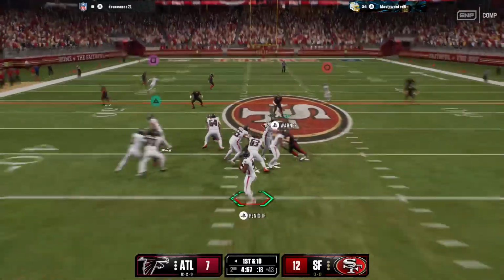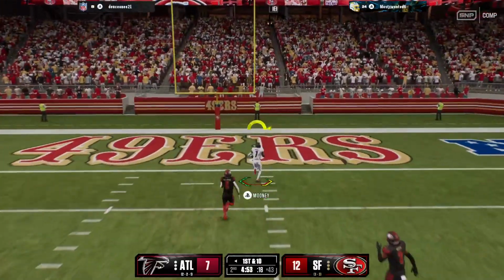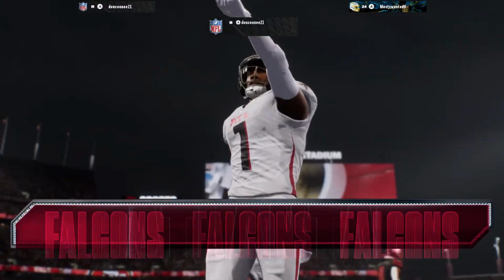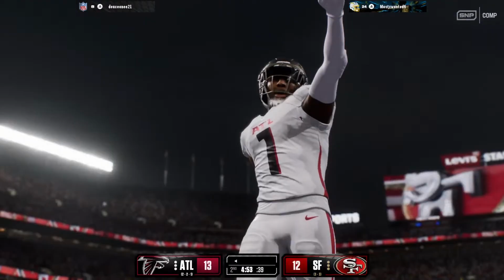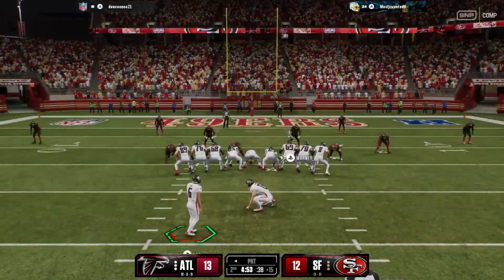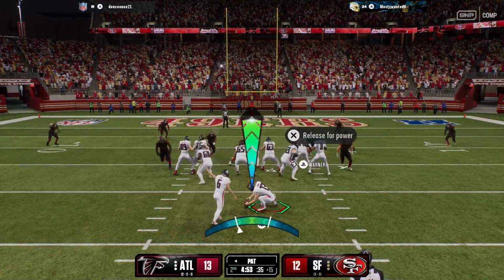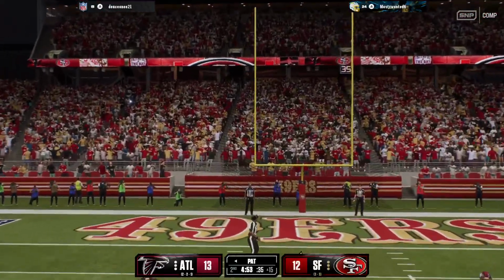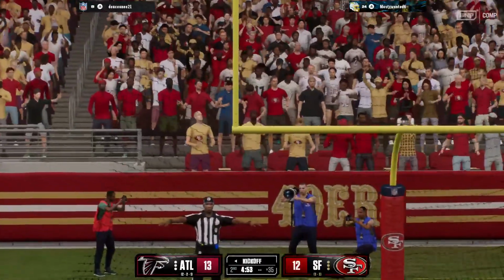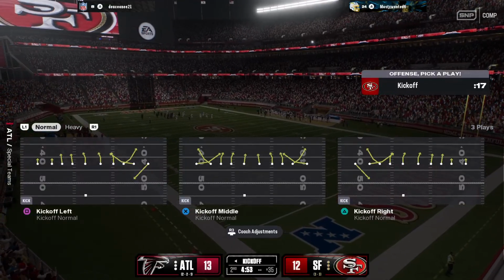Play action. It's Penix. He's going to take a shot here for Mooney. To the goal line and in. Darnell Mooney. Touchdown Atlanta. Here's Coop for the extra point. Oh, this is a push. He missed it. No good. And that'll keep the score right where it is.